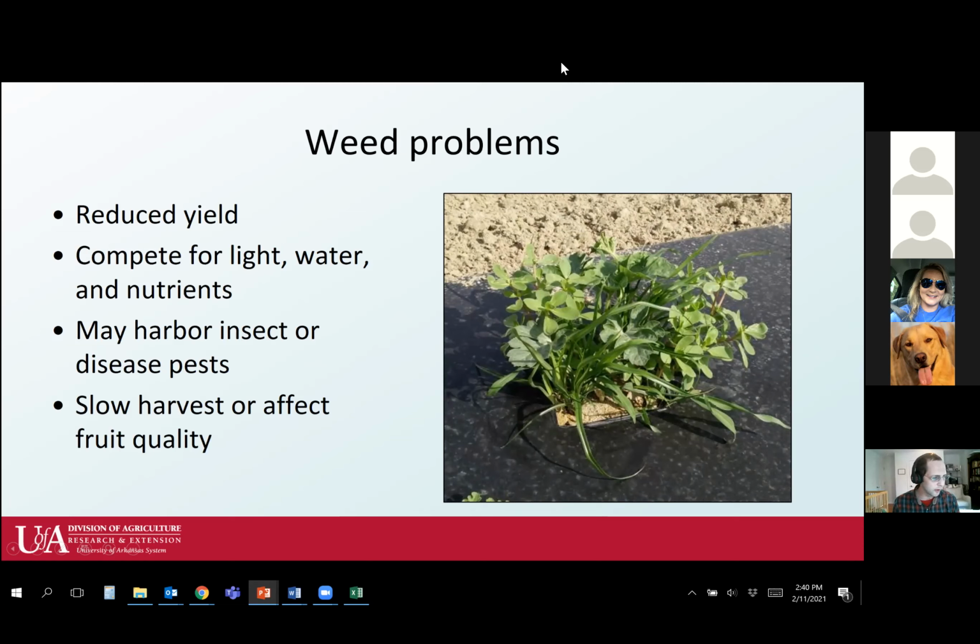The other thing that weeds can do is harbor insects or disease pests. This is more of a secondary issue with weeds. What I wanted to point out here is they can either be a host for a particular pest that can then breed more and more pathogens, or it could just be that excess vegetation around your blueberry canopy can increase moisture on the leaf surfaces, and that can create an environment that might favor the development of foliar diseases. So in addition to the direct losses attributed to competition for resources, you might be creating an environment that favors development of other diseases. And then, of course, you might have issues where you slow down harvest or affect your fruit quality, because you might not be getting the same quality of fruit coming off of your blueberry bushes.